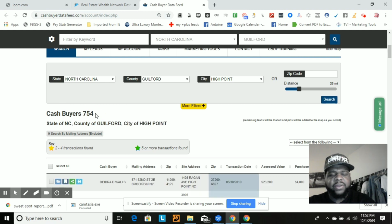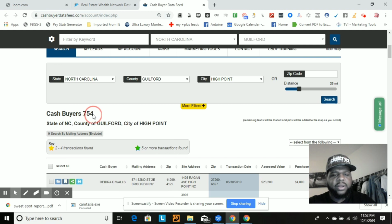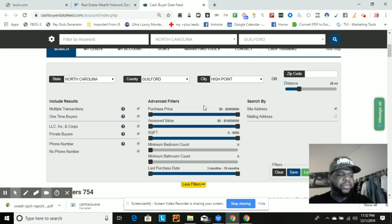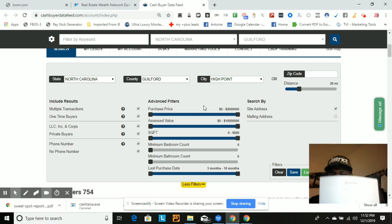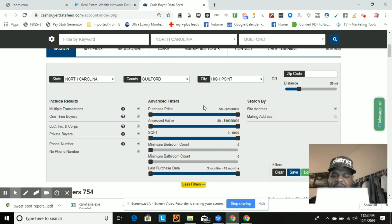You're going to see that it went down to 754, but we're not done yet, guys. Look, we're going to take this same sheet from the cash buyer data feed, from the sweet spot locator side, and we're going to apply these same basic core filters: 3 bedrooms, 2 baths, 1,800 square feet, and around $150,000 purchase price.